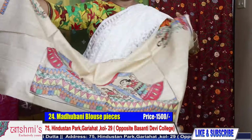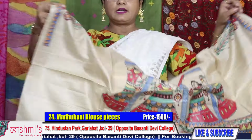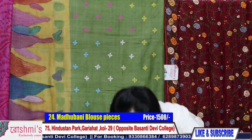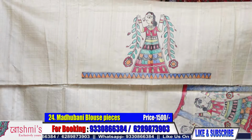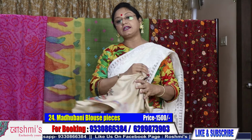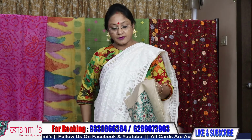Let me show you in this way. This is the back portion. It will come in the back portion and these are for sleeves. Just see. For 2 sleeves, you will get this type of work, and the price of this material is 1500. All are 1500 blouse piece, all are of 1 meter. Number 24.